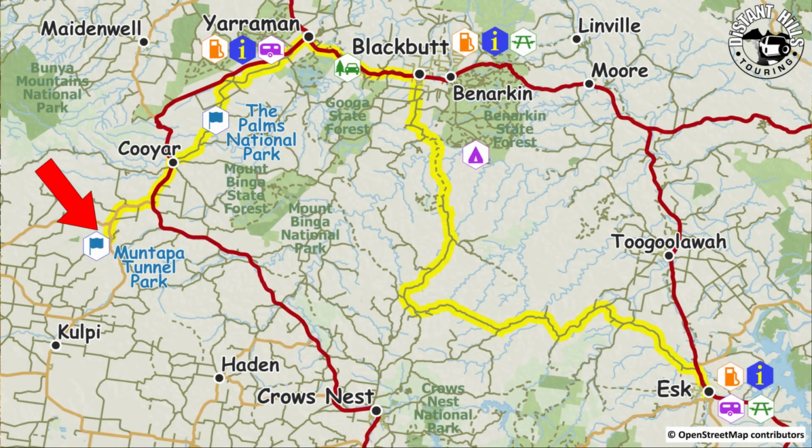Found some info at the information centre, and we stayed at a caravan park there, and they had some really good intel on it. And there's an old railway tunnel that's no longer used. I can't remember the name of it, so I'll tell you that a bit further down the track. And there's also a small little national park which we'll duck into as well.